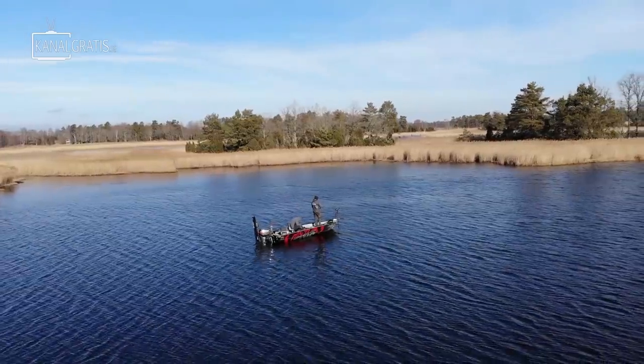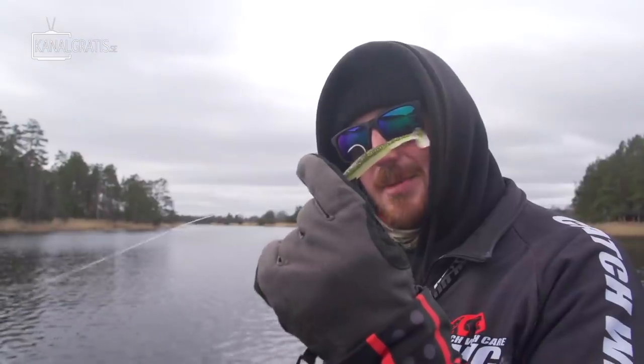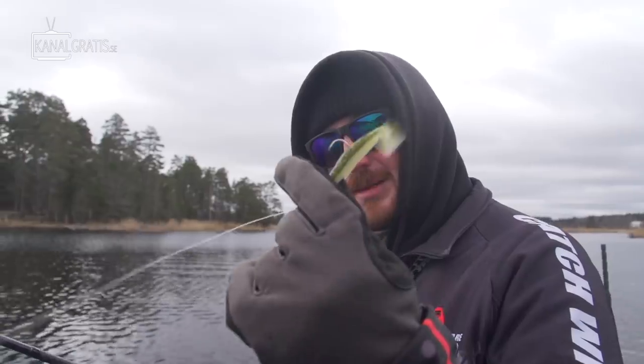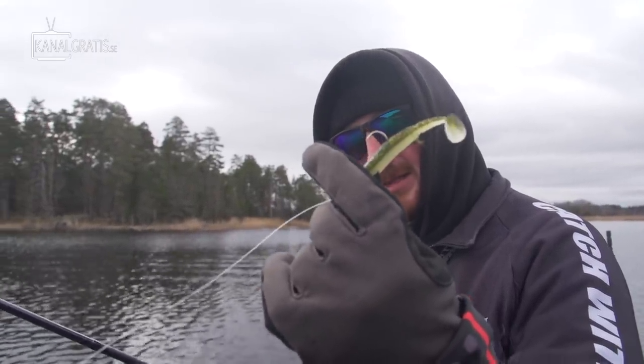Such a beauty. Now it's time for you to get some fish, Adam. We know that this is an area they pass through with the current. I'm starting off with the new size of the piglet shad. It's 8.5 centimeters. It's been working like crazy good. It's a bit more slimmed down than the big brother, the piglet shad, 10 centimeters.